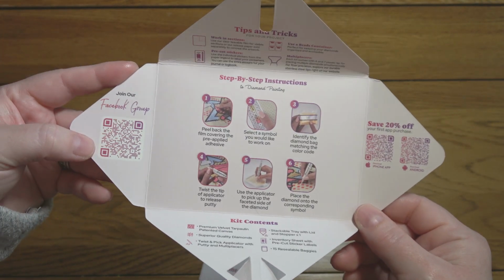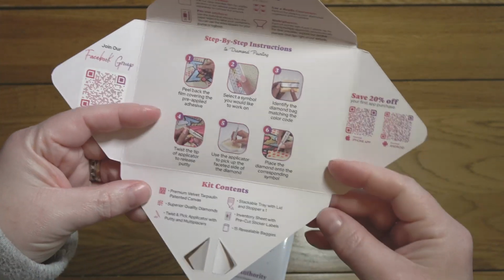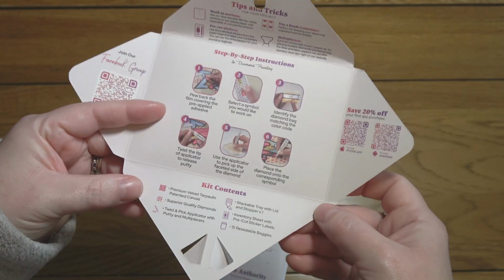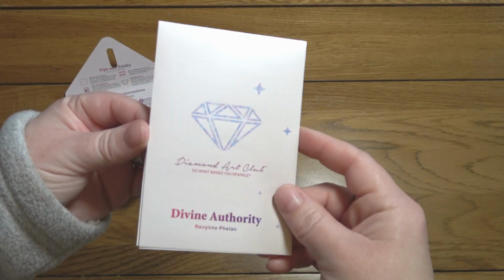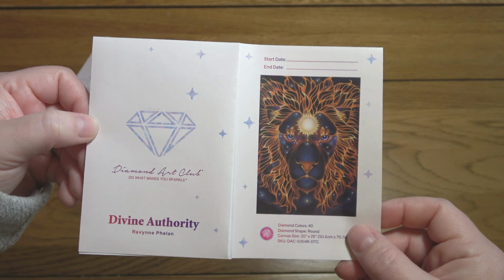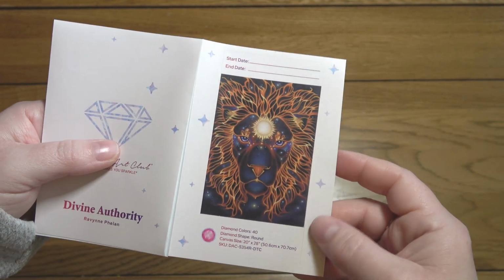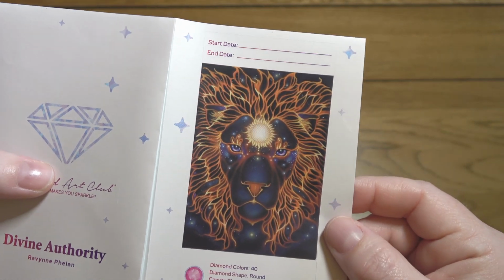On this side, there is a link to their VIP Facebook group, a really great resource. And at the bottom here, there's just a run through of the kit content, so you can check off you've got everything you're expecting. And this little leaflet here, first off, contains stickers which you can use if you keep a logbook or just want to have some stickers. So these are all individual, as is this, and you've got a nice picture of the artwork there. It's pretty magnificent, isn't it?